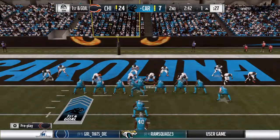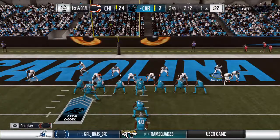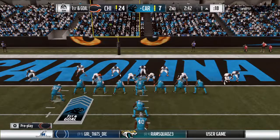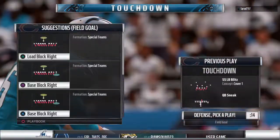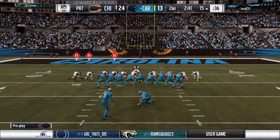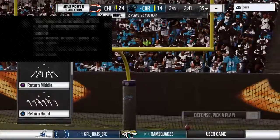They come out here in the I. Green 39! They'll try and sneak it here. And he is in. Touchdown, Carolina. It's their quarterback with his second touchdown here in this first half. And the Panthers are able to cut into this lead.